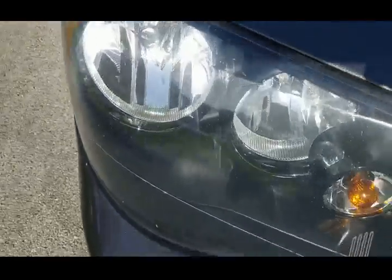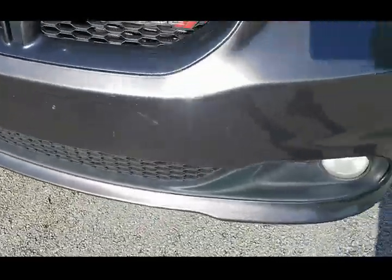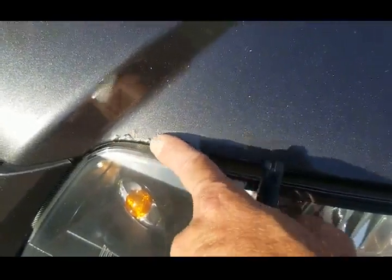Headlamps look good. Good condition. This one does have fog lamps on the bottom. Very nice shape. This headlamp does have a couple little scratches here. Hood has a couple imperfections here on the paint. A couple light scratches there on the hood also. Nothing major. Looks good overall.